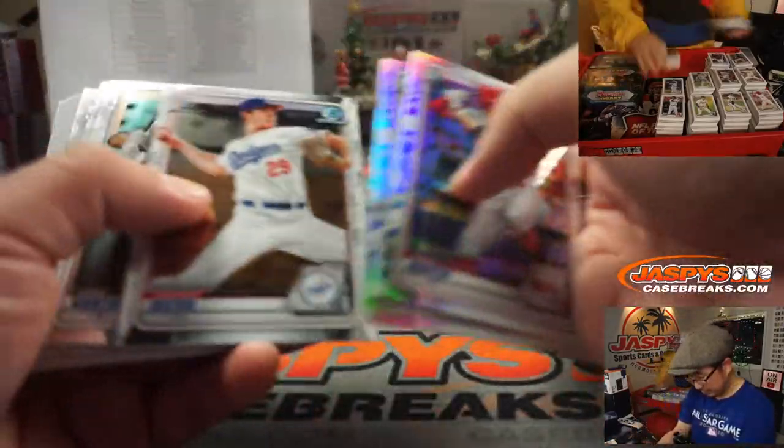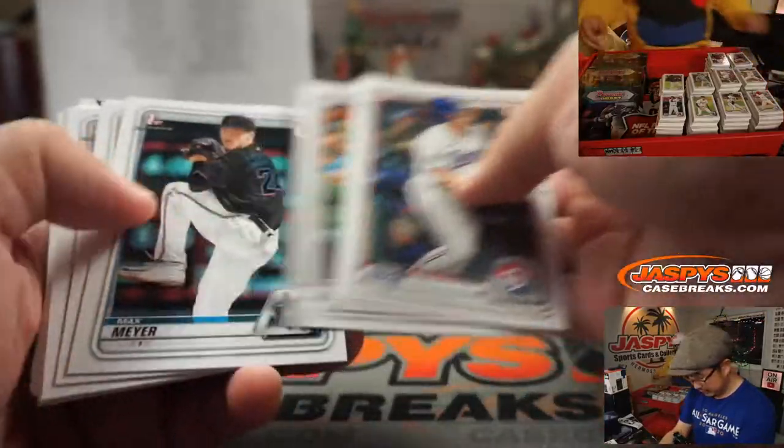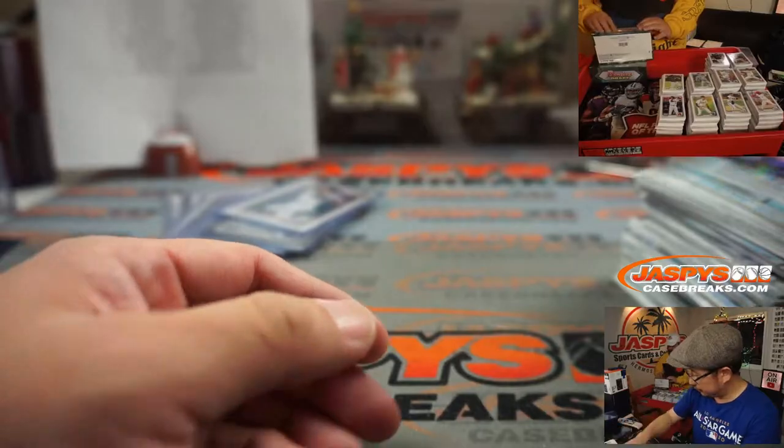I think that was our third autograph, by the way. The Garza Black Chrome. And any Torkelson paper or anything on the other guys? No.